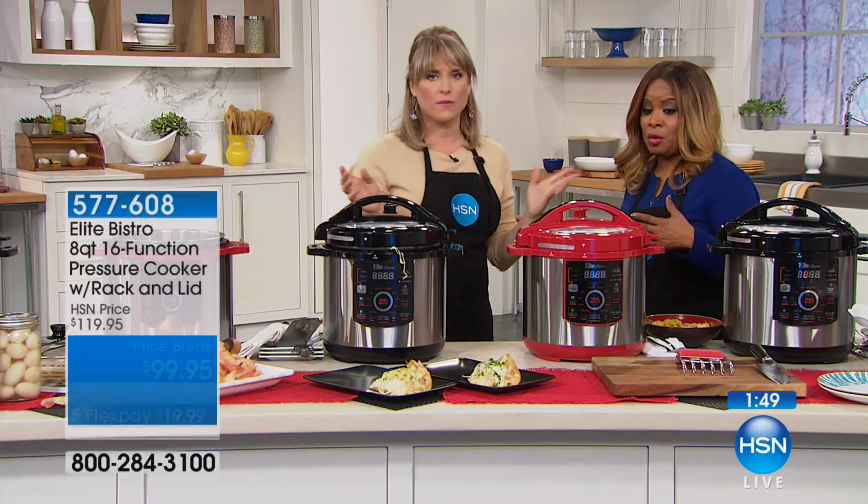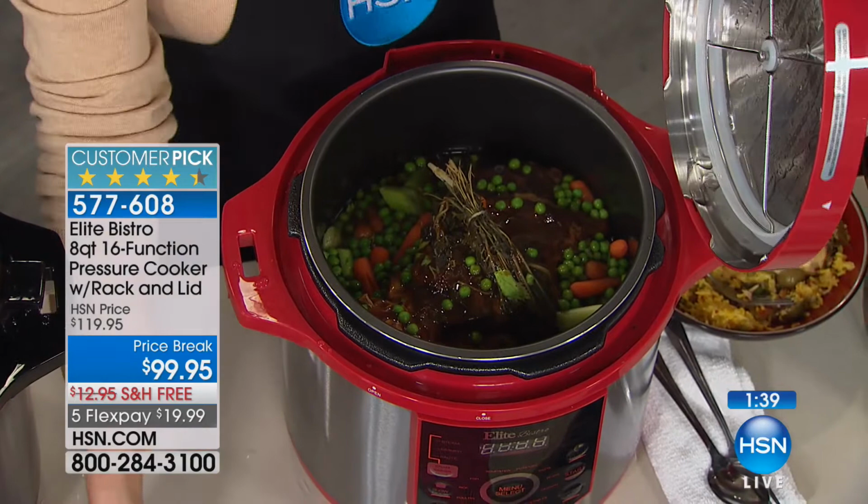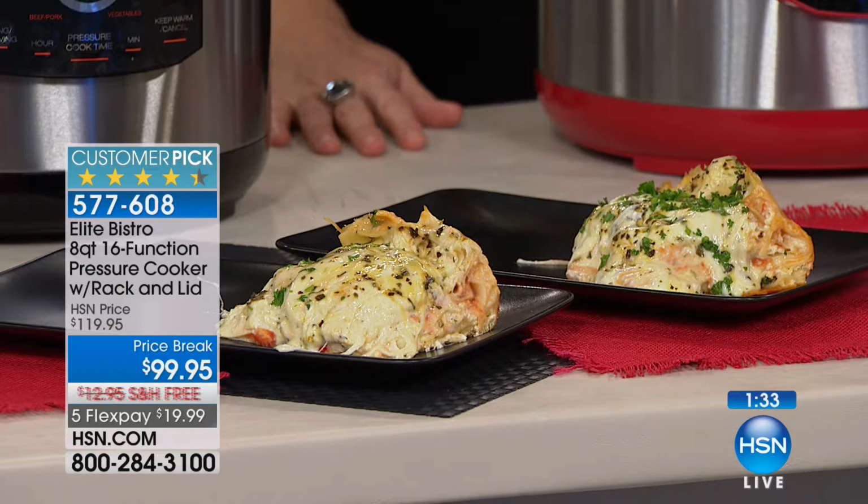Artichokes it can do in just a few minutes. Awesome artichoke corn. Remember, it cooks your food 60% faster. 60 to 70, depending on what you're doing. We did a seven-minute lasagna. My traditional lasagna was an hour 25 on a good day. This is 7 minutes. So that's what we're talking about.